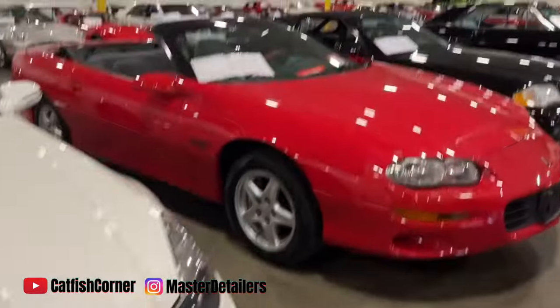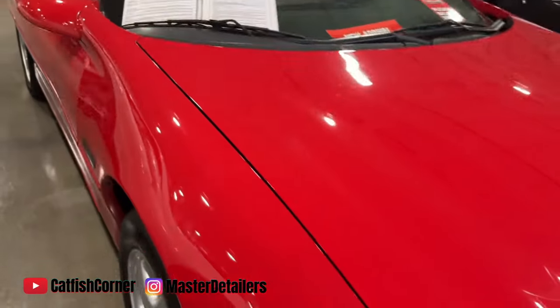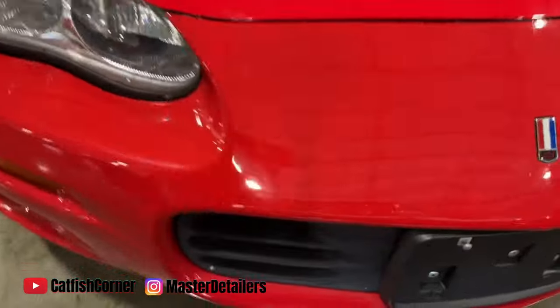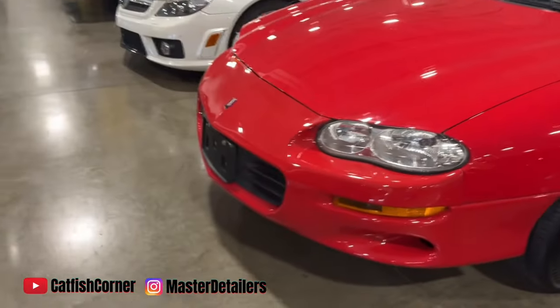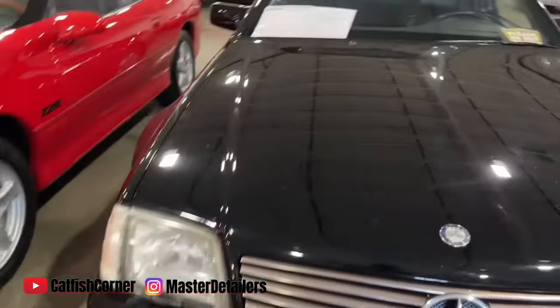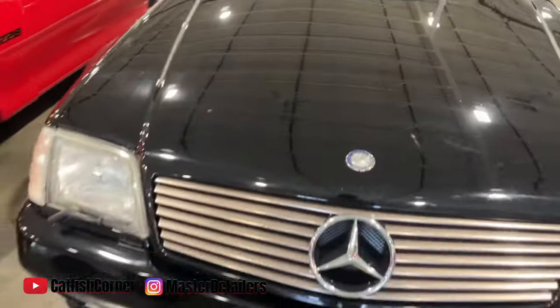Then we got another Z28 convertible. '98. It's nice. It's pretty too. It's clean. Then we got the old SL right here. It's beautiful too. '95. SL 500.